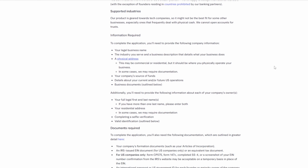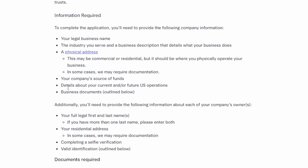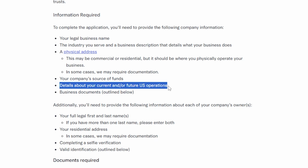However, for banks, for example, for Mercury, they literally list this. You need to have some connection to the US in order to keep this bank account open. So this kind of creates a situation where for the tax side, you don't want to have any connection to the US, but for the bank account, you need to have some connection to the US. So how do you make sure that you meet the bank's requirements, but you don't meet the tax requirements, essentially?